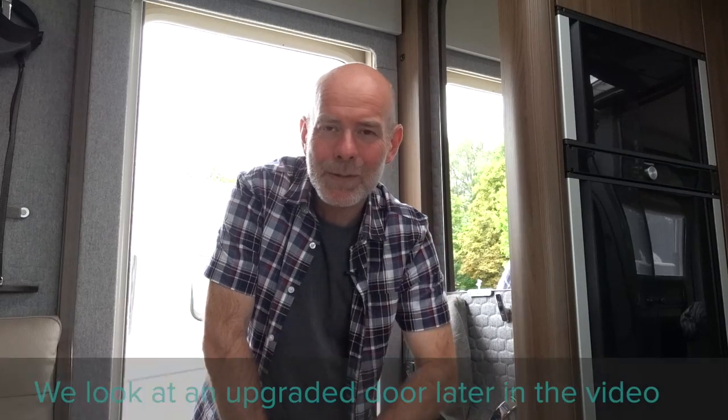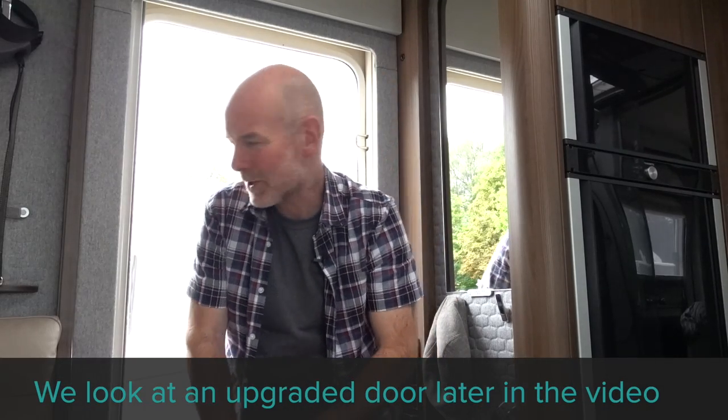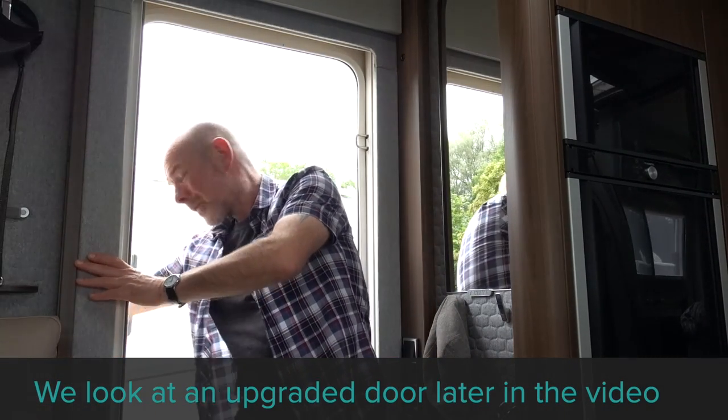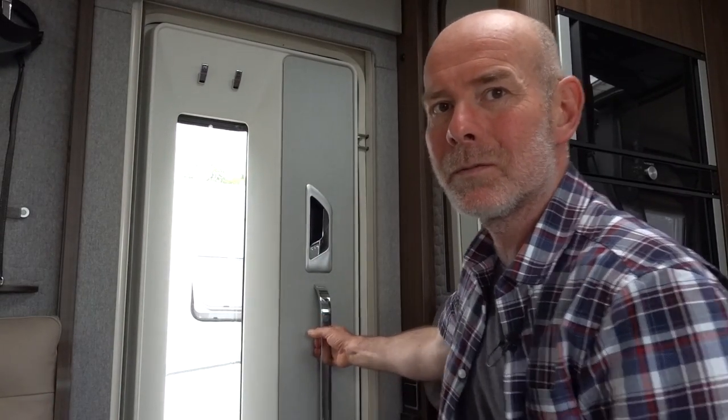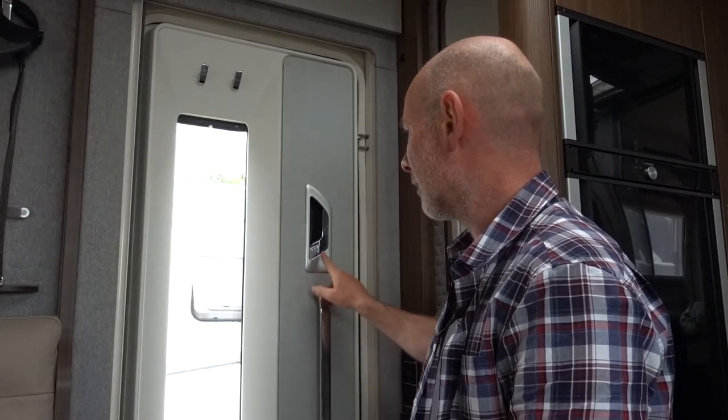Another thing that's just annoying about this motorhome is the entry door. Now, for a £140,000 motorhome, you're expecting Mercedes-style quality, and that includes a door that just gently closes. This door does not gently close. You know, you want it to be finely tuned, and if I just close it normally, yep, I can't lock it.